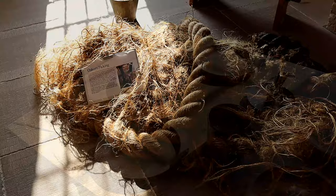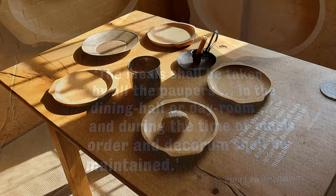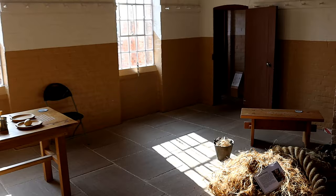Able-bodied men were made to work to earn their keep, work that involved breaking stones for roads, decorating, gardening, and picking oakum, which was an unpleasant and tedious task.